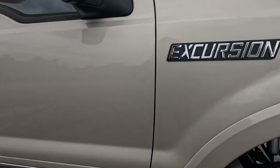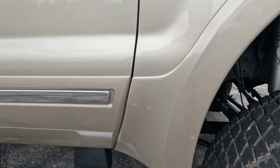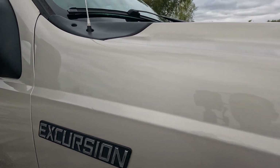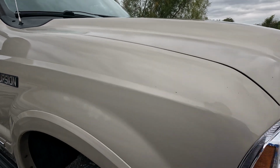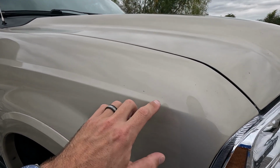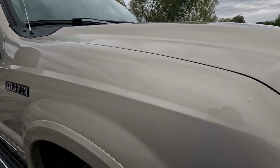From a condition perspective, the condition of the whole vehicle is a good solid 9. This is the original condition, the original paint. It's the original interior as well. I'm shooting on a 4K GoPro, so it's showing you a good amount of flaws, or the flaws that are there, it's going to show you.